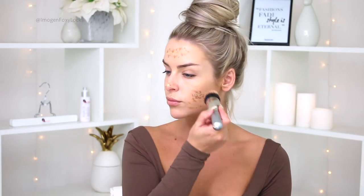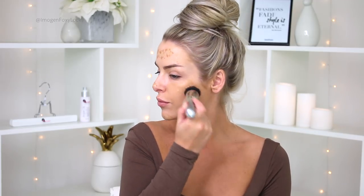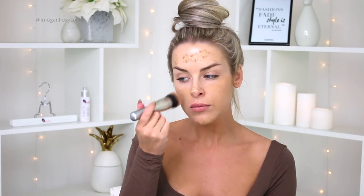The Double Wear is really thick, but not in a horrible way, and it gives that really airbrushed look. The Born This Way is a really nice colour, it's also a good matte foundation, and the bronzer just gives that extra bronzing just for the colour. So these three together for me are my perfect match. So I'm just going to put this all over my face until I get the perfect base.